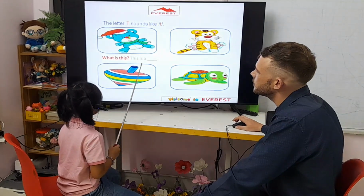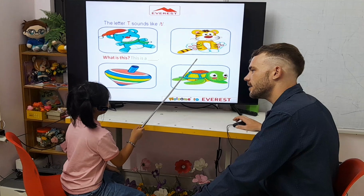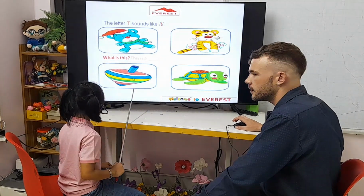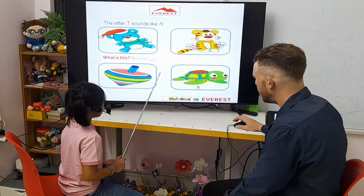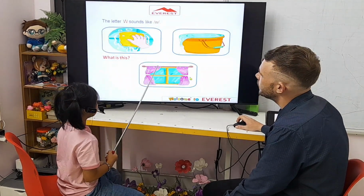Letter T, what do you see? I can see a teddy bear. I can see a tiger. I can see a top. Top, and? I can see a turtle. Yes.